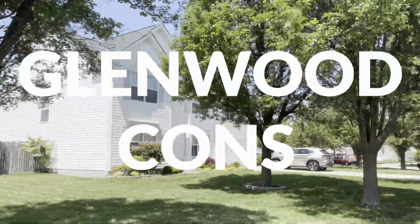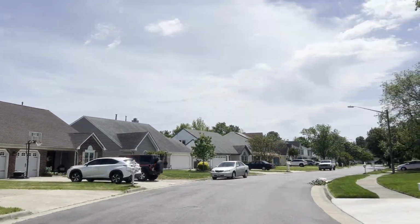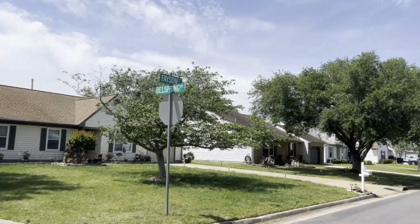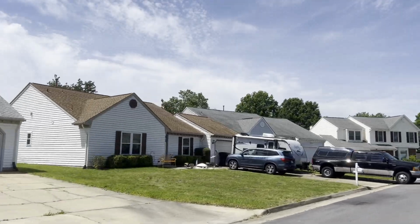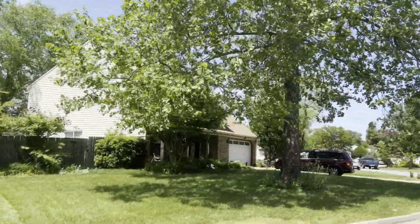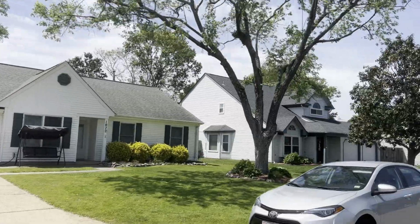Now, what else do I not like about Glenwood? Well, number one, I like the way that people enjoy these floor plans. I'm personally one that prefers older houses in general, but I also know that there are some things that people don't want to pay for, and it's just a lot of stuff to do with older houses. These are newer houses, which is helpful, but people often associate newer houses with not much to do. But these are getting 30, 40 almost years old, and you're starting to see things pop up. For example, polybutylene piping. I mentioned this before in other videos in houses built in the same time period.